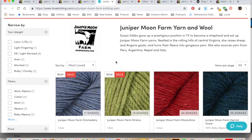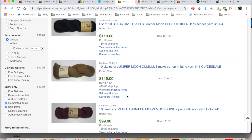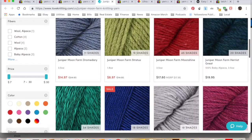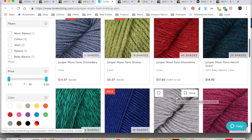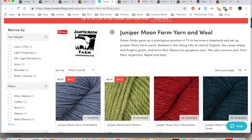And here is a brand that is doing really well, Juniper Moon, and it says Susan Gibbs, who was a TV personality or something, obviously was into knitting and started a brand. And so when you look up Juniper Moon, her stuff resells really well, because obviously people have bought a certain number of skeins and they can't finish their project, or they really like the wool, so 10 skeins is going for $100. Now she sells her yarn, it looks like it's about in the $15 to $20 range. So you're not going to be able to buy it new and flip it, but if you see it and you run across it, there's this cute little tag. And my guess is, I don't know what the distribution is like, and people buy stuff online anymore, so it doesn't really even matter, but she's based out of Virginia.